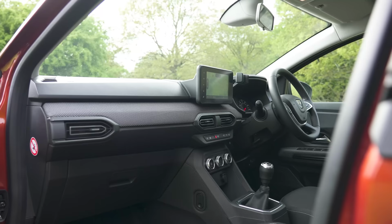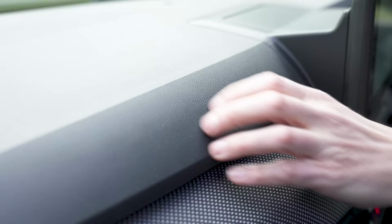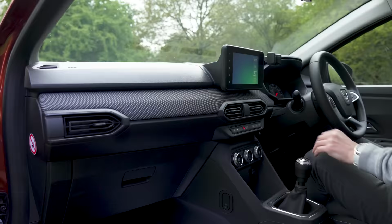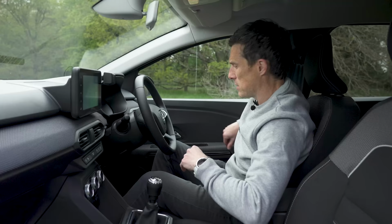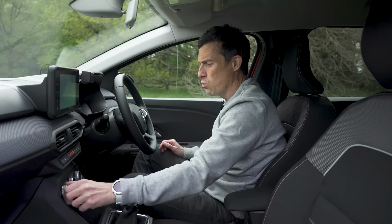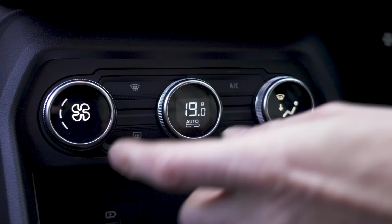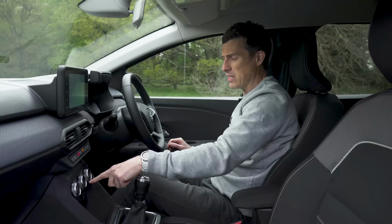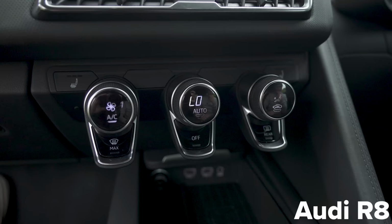Here on the inside, the Dacia Jogger feels nicer than its price suggests, because yes, there are lots of scratchy plastics, but the design is nice, and on this high specification version, you get this squidgy trim. It's fabric and here as well, it matches that. And it just lifts the cabin. And then check this out, right? You've got climate control buttons, which have a feel to them, which is way more expensive than this car's price point. And you've even got these little digital displays in them for the settings of the system. And it's just like those you get on a £130,000 Audi R8.